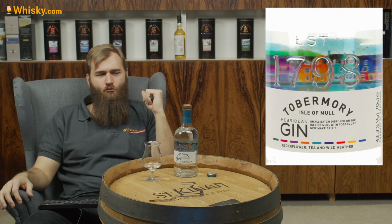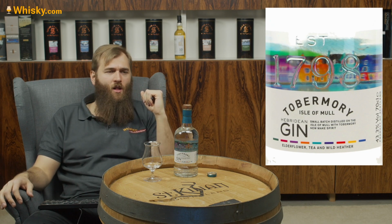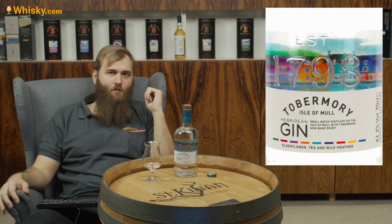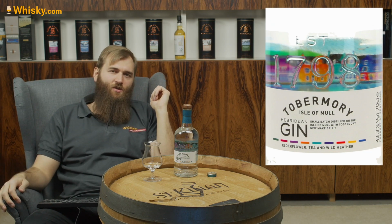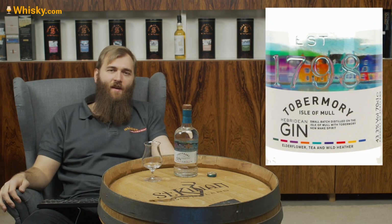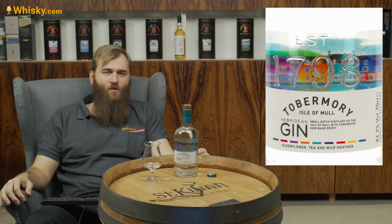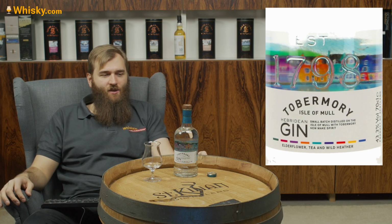So it's a well-made gin. It's definitely a well-made gin, and yeah, what did you expect from the guys who run Tobermory? They are pros at distilling, so they will probably be able to do a good gin as well, and they are down with the flavors, so they do have the tasting capabilities to find out what kind of gin or spirit is good for the customer.